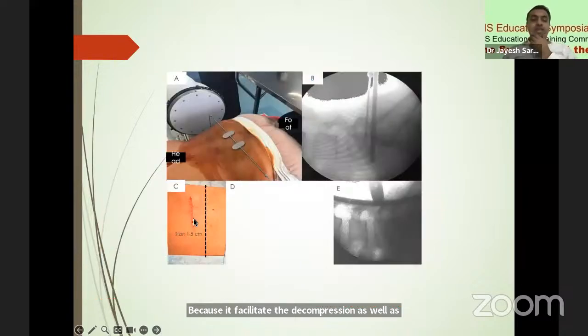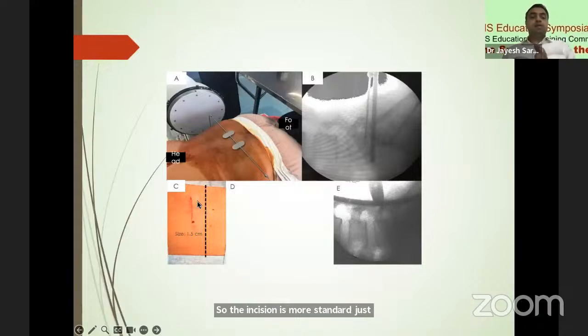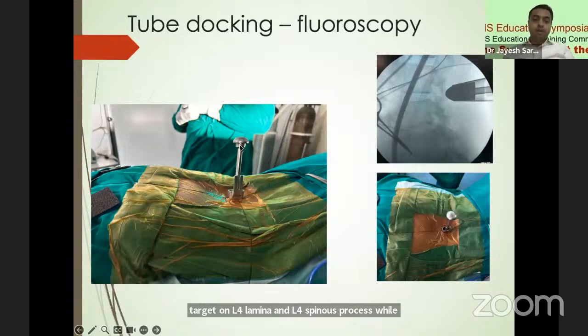So the incision is more standard, just 1 centimeter lateral to the spinous process. Our tube should be exactly targeting the upper lamina. Suppose I am going for L4-5 discectomy, I am supposed to target the L4 lamina and L4 spinous process while docking and marking. The marking is very important. The first step is you go subperiosteal to the spinous process after incision. You dock this obturator and outer cannula exactly over the L4 lamina.